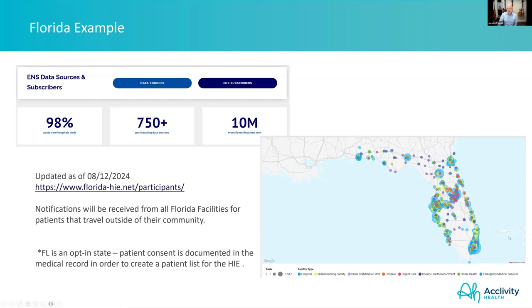In this particular example, this is now a PointClickCare company, but was originally built in the state of Florida as Audacious Inquiry. The state of Florida went to bid, Audacious Inquiry won that bid, and they now use that technology to drive all the health information exchange capabilities.